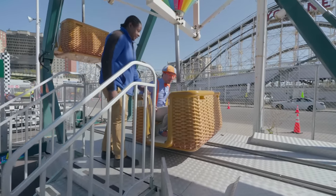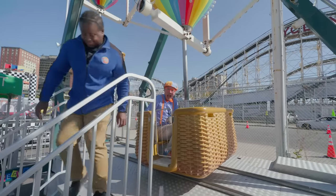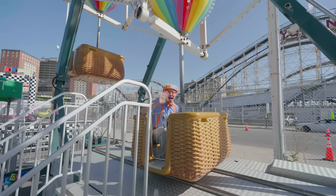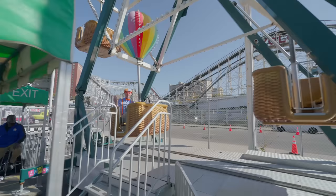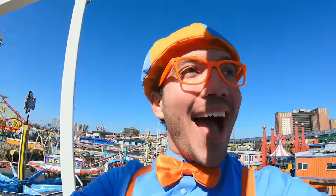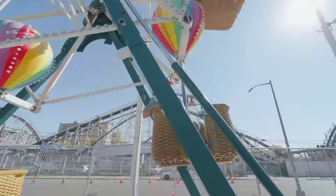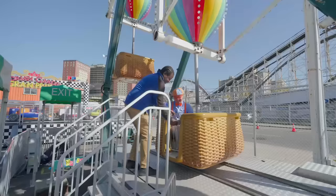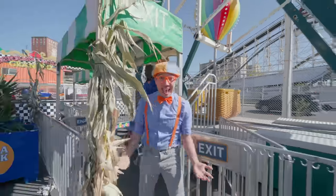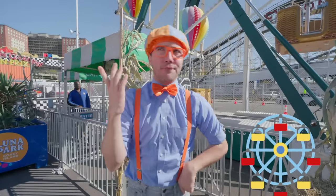Oh, and don't forget to buckle up. Thank you. Woo! Here we go. I'll see you at the top. Thanks. Whoa! Did you see that? That was so much fun going all the way to the top of the carousel! Woohoo! Oh, the Ferris wheel.